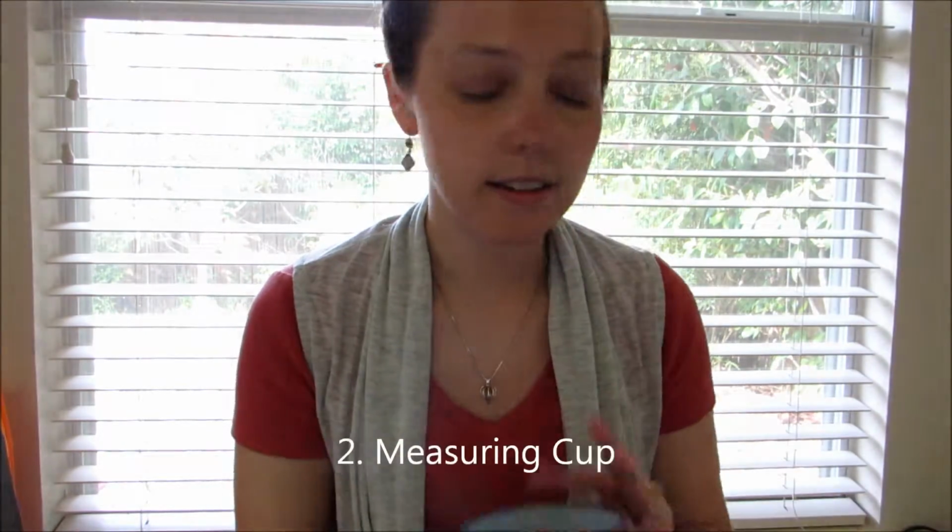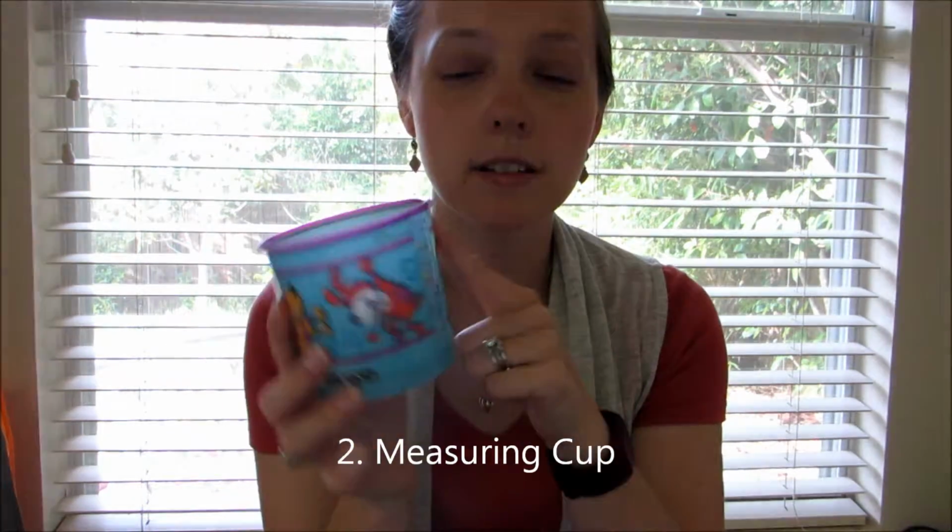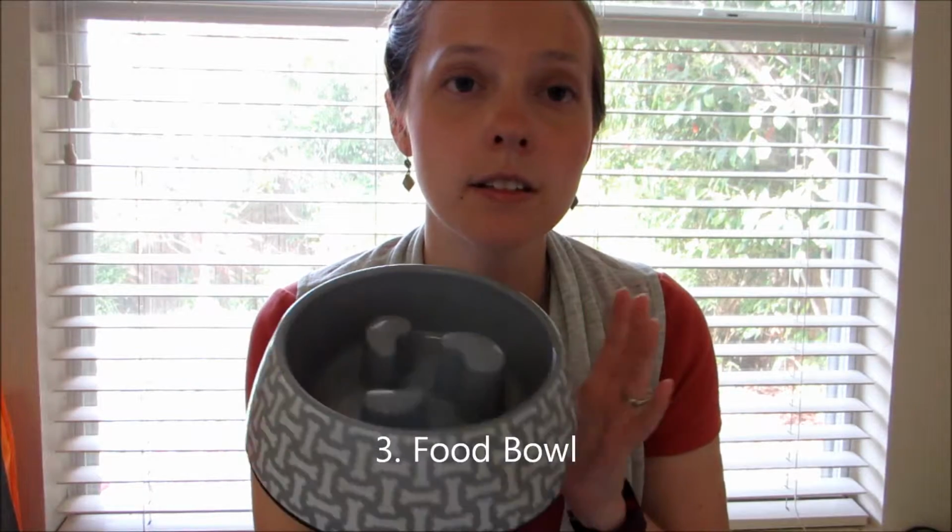The first being this measuring cup that goes all the way up to 2 cups. It's all the way full. She gets about 1.25 cups at each meal, and I feed her twice a day. But this is just nice, so it helps me from just having to eyeball it and accidentally overfeeding her, so that's really helpful. And then the next one, of course, is her food bowl.